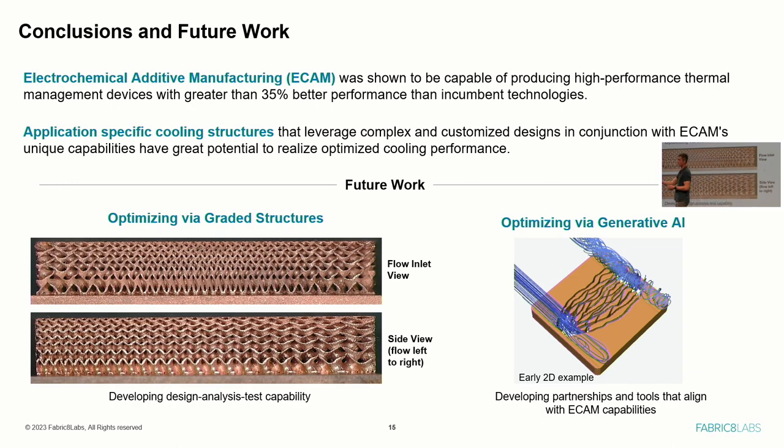And then we're starting to use generative AI, as I mentioned. This is an early two-dimensional example, recent result that we got. And in both of these cases, we're working to develop the capability to analyze these really complex high surface area structures on the left. And we're partnering with software folks that can help us use generative AI that can work in the feature sizes that we want. It's challenging when we decrease the feature size into the 70 micron range to run those generative solutions. So we're collaborating with some partners in that space.